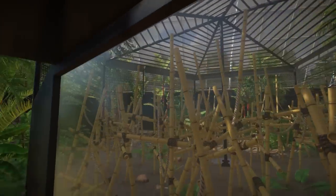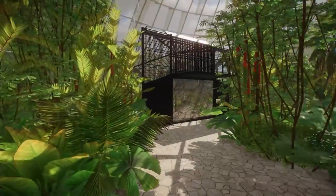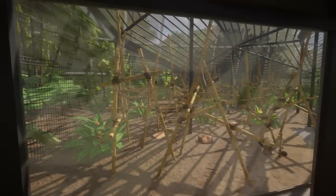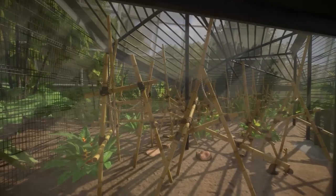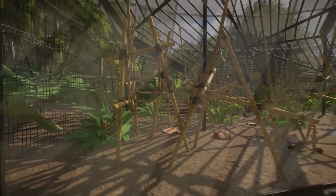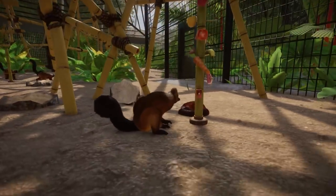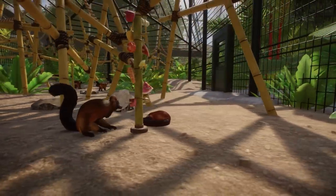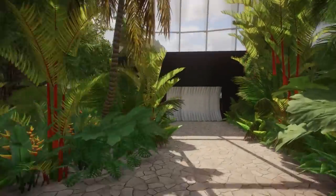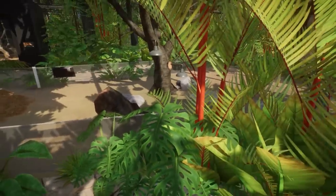But man, these habitats look amazing. Really, Citron Vert. It's humongous in here, even. It's insane. Oh, you have some red ruff lemurs in here. Wow. It's so impressive. This is so beautiful. It's so tropical and lush in here as well. Really like it.